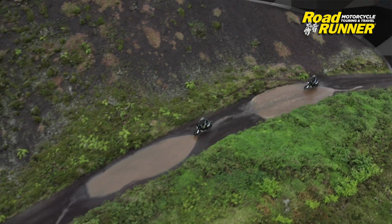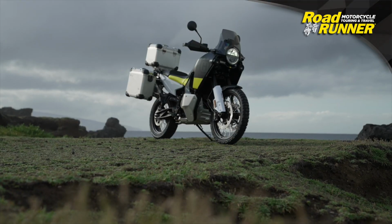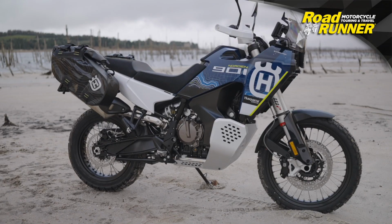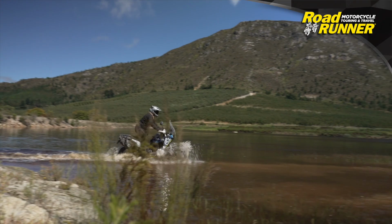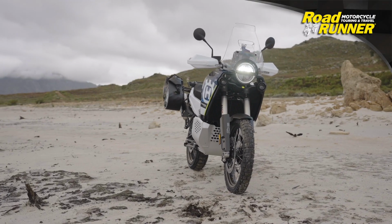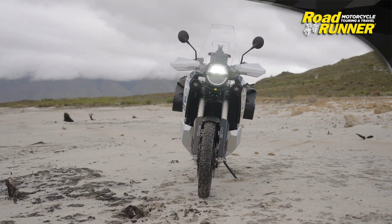Well, it's subjective, but I much prefer the looks of the standard Norden over the Expedition and 890. However, I would want the higher suspension travel and ground clearance, as well as beefier protection. I'd choose my own aftermarket soft luggage, and the Explorer ride mode is a non-negotiable.